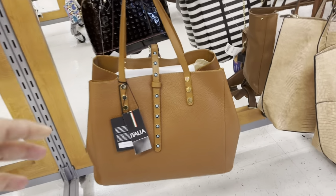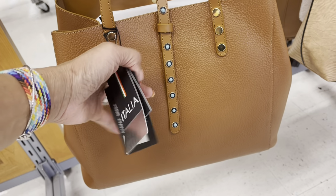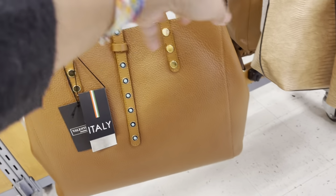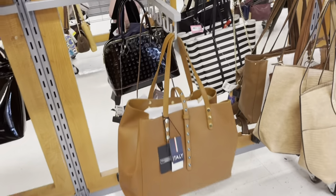Oh, this is a beautiful tan color bag. Italian made, Valentina Fiori. I love the design with gold hardware. Got a snap in the middle. And it's for $80. So cute.